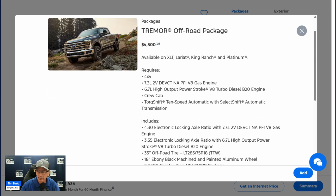In fact, when you order this on a vehicle with a 7.3 liter gas engine, like you're seeing there, it's going to automatically upgrade that transmission to the better transmission. Also, this is available with the 6.7 high output Power Stroke diesel engine. It does require crew cab. And of course, you mentioned that transmission right there. But for this year, you can also get this with the 6.7 liter standard Power Stroke diesel engine.